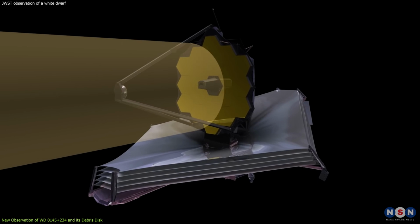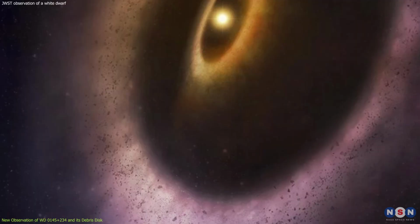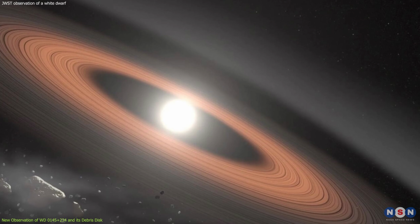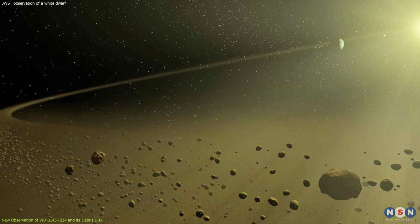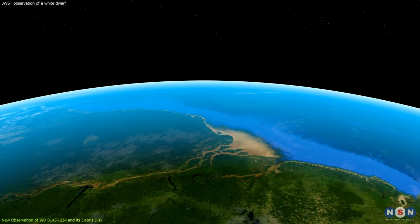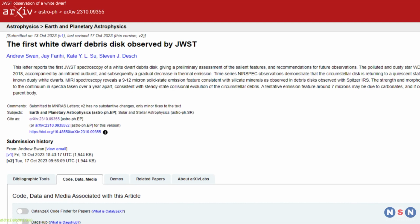By analyzing the spectrum of this light, James Webb was able to measure the temperature, composition, and distribution of the dust grains in the disk. The observation revealed that the disk has two distinct regions: an inner warm region with a temperature of about 900 degrees Celsius and an outer cold region with a temperature of about -150 degrees Celsius. The observation also revealed that the disk contains silicate and carbonate grains, which are minerals that form in water-rich environments. This observation was published in a scientific paper by researchers from NASA, ESA, and other institutions.